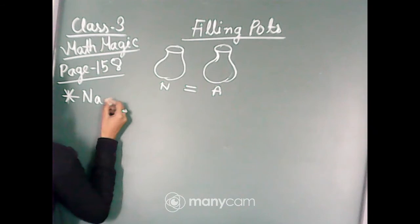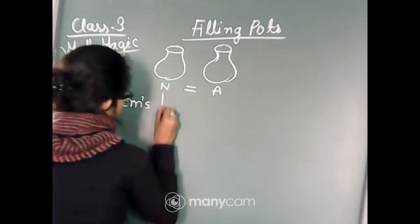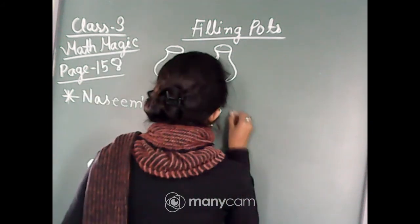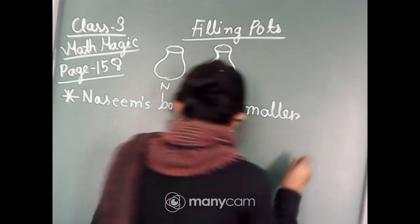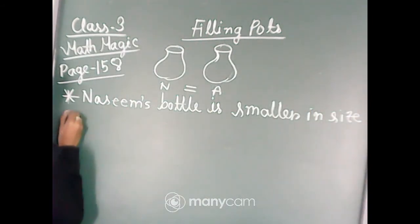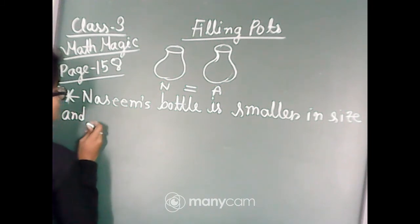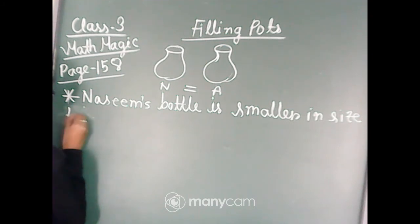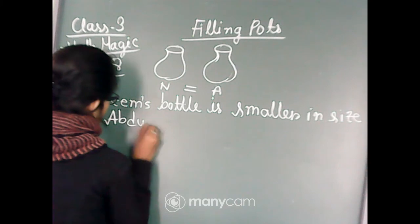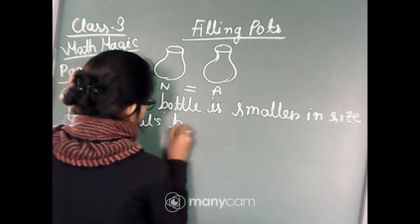Because Nazim's bottle is smaller in size, write it down in the copy, students, smaller in size than Abdul's bottle.